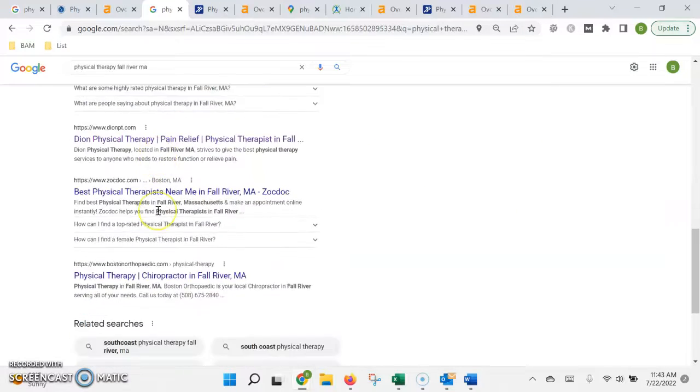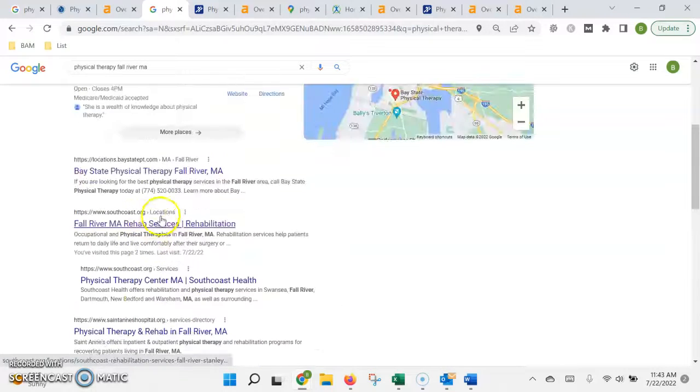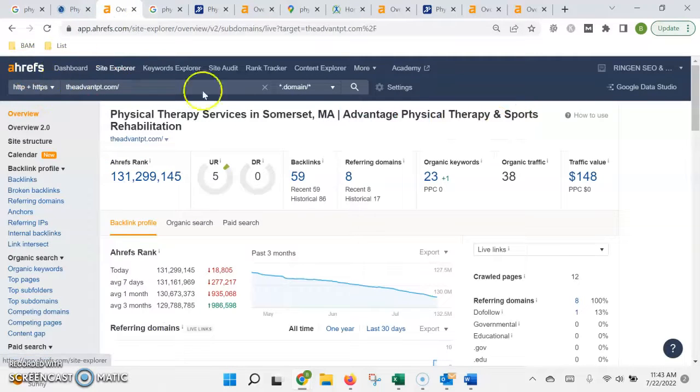This is where the higher the authority, or the more trust Google has in your website, the higher up on the list that you're going to rank. So to show you, I put your website into this tool that I use, and it basically shows me everything that Google finds when it crawls your site for the content as well as the authority.